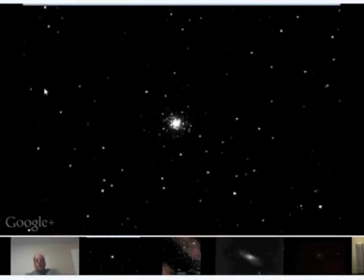And then Gary, have you got anything else? You're back to M13, is that right, or is this different? This is M92. Okay, of course. Looks a little bit different. It's not quite as big, right? You can't tell, Fraser? I can't tell. Yeah, globular cluster. There you go.